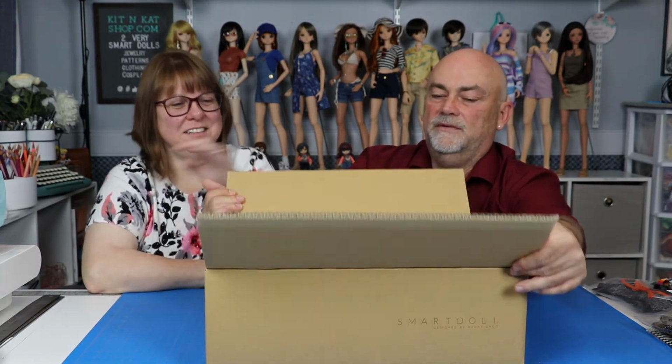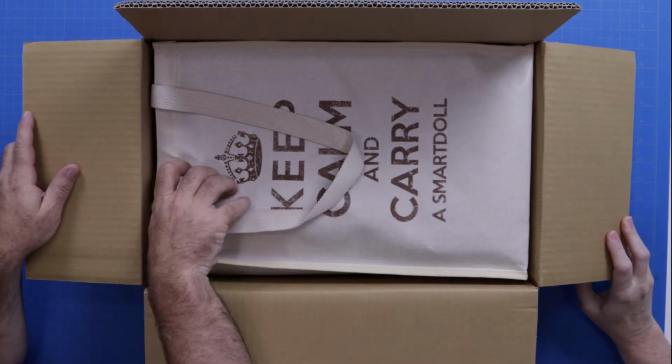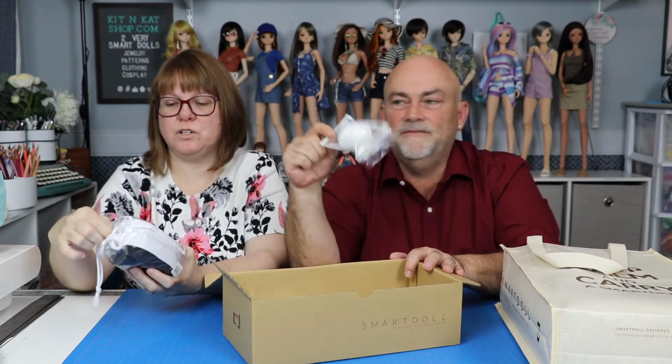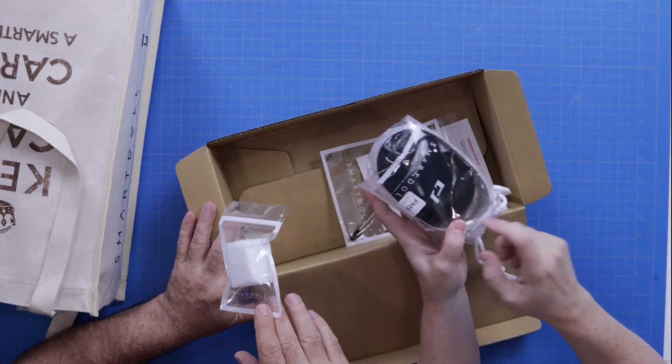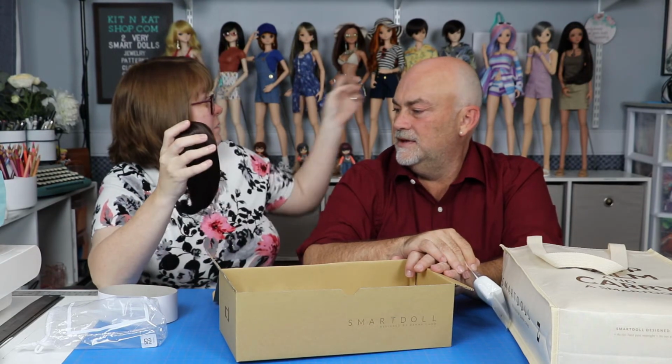Well, as always, we've got the future shower curtain, another bag, and the standard accessory pack. So it comes with the wig that comes default. I'm not sure what PMS stands for. It's written on the wig bag. PMS. I know exactly what it stands for. Oh, so it's like a shorter version of Diane's wig. It's the same wig. No, it's shorter.